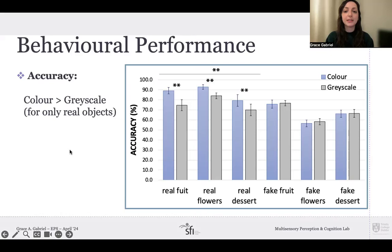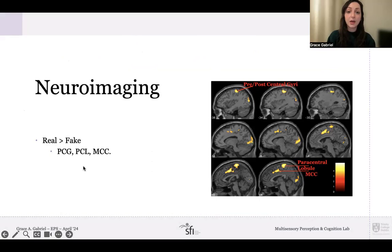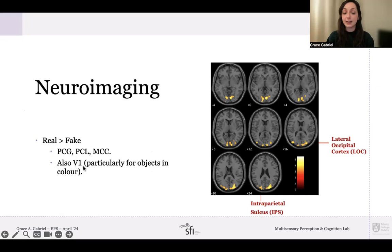So briefly, we found that participants tended to be more accurate at categorizing items when they were presented in color rather than in grayscale. This effect was only found in the real items category, suggesting that color is particularly important for identifying real objects. With regards to neural activation, we found greater activity when judging real relative to fake objects in both the pre and post central gyri, as well as the paracentral lobule and middle cingulate cortex. Importantly, primary visual cortex also showed this effect, but especially for objects presented in color.